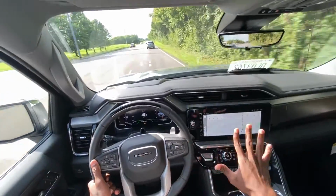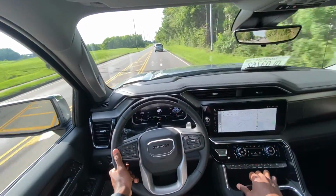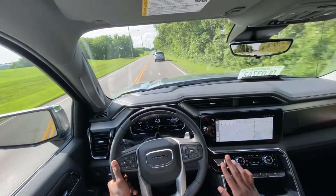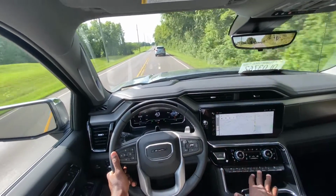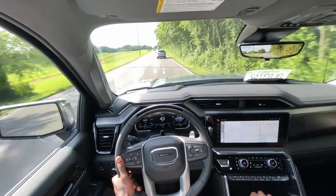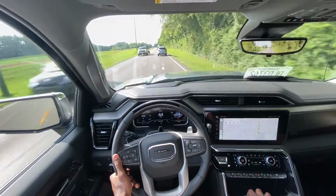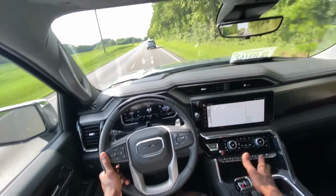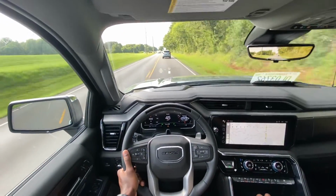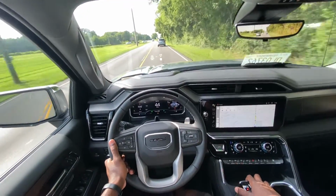And again, having the updated interior, having the refreshed exterior, and just all of the options that come on here. Again, having the SuperCruise, having the sunroof, having the power running boards, and still being under $84,000. This is a pretty good buy in my opinion.